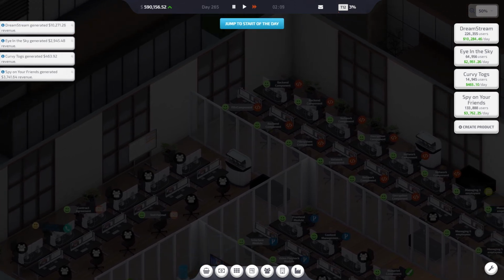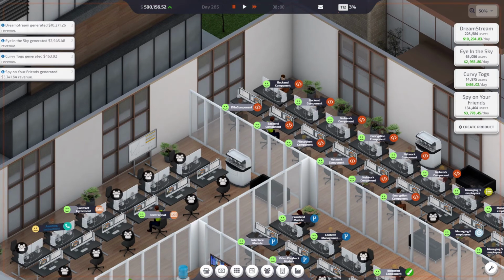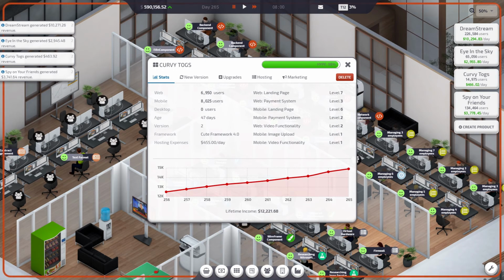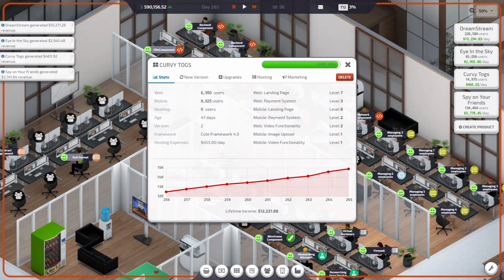But yeah, I'm really, really happy with this, like how quickly everything's happening, how well these products that I've got are doing. I've got one of each now, so I might make new products that are variations. I might try and make another different kind of shop, for example, and put different components in and see if that works better, because Curvy Togs didn't work very well, I don't feel. And see if I can find a better way to start that off.